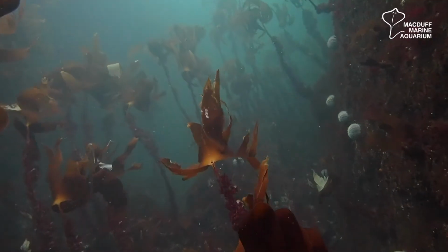And today I'll be talking to you a little bit about kelp. Now, kelp is one of the dominant features in this tank behind me, which represents a kelp reef habitat. Kelp is a large brown algae, and it's like a plant in a lot of ways.